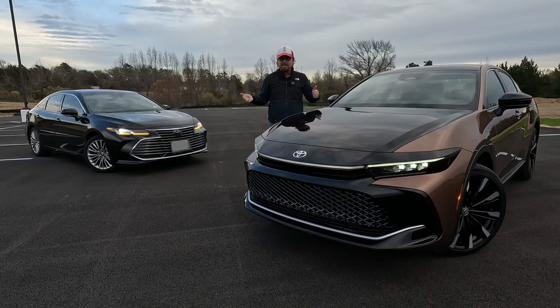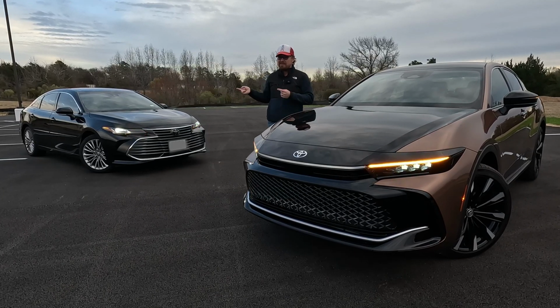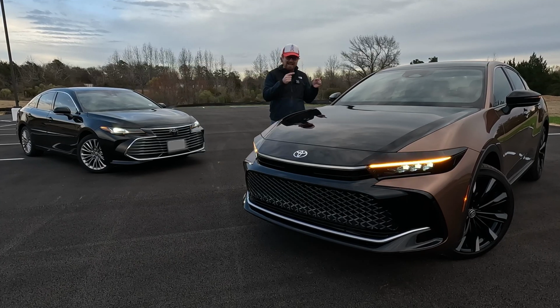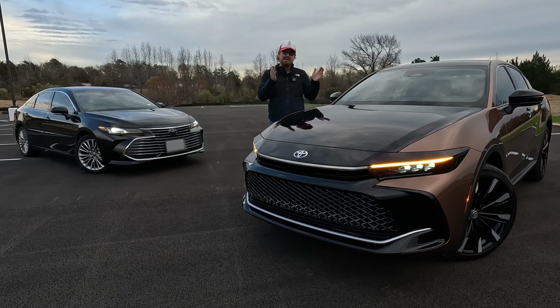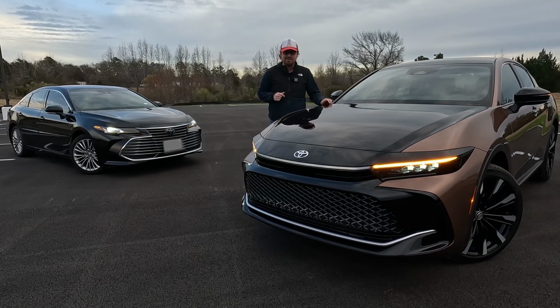In this video, I'm going to take you on a quick tour of both of these vehicles, show you where maybe the Toyota Avalon outclasses the Crown, and then we'll take both for a quick drive, see how they compare. Stay tuned.